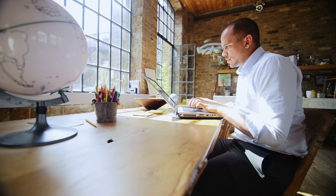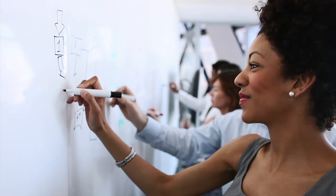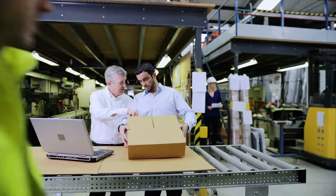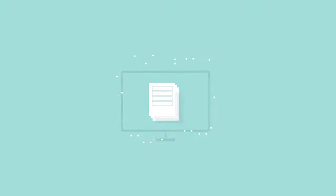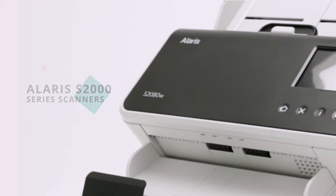With digital transformation, we never know what exactly is coming next. Success takes flexibility, imagination, and reliable partners. So for organizations working in areas like finance, government, healthcare, and manufacturing, who are transforming their workflows from paper to digital, the power of the Alaris S2000 Series Scanners is the ideal solution.